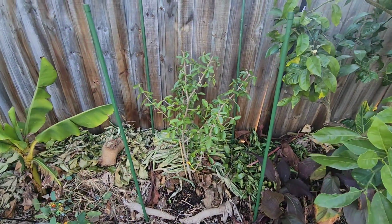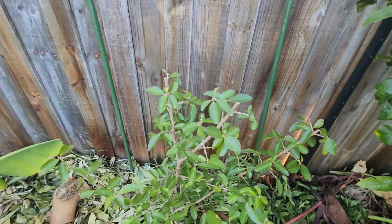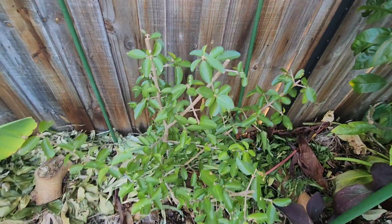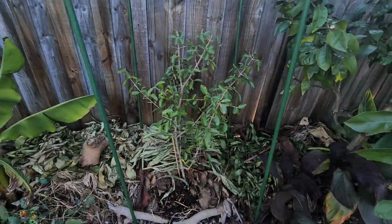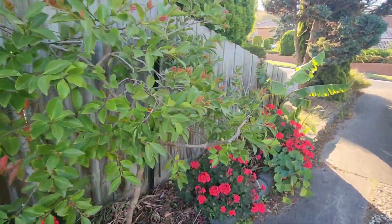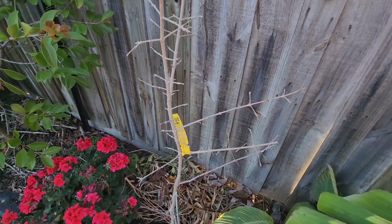I'm not going to wrap it. It's got the fence, right? It's got the fence protection. One night of 7 Celsius will be fine. And the reason I'm saying that is because, again, let's go back over here, past the Kensington Pride. I had another Acerola planted the same day. This one, the one that's dropped all its leaves.